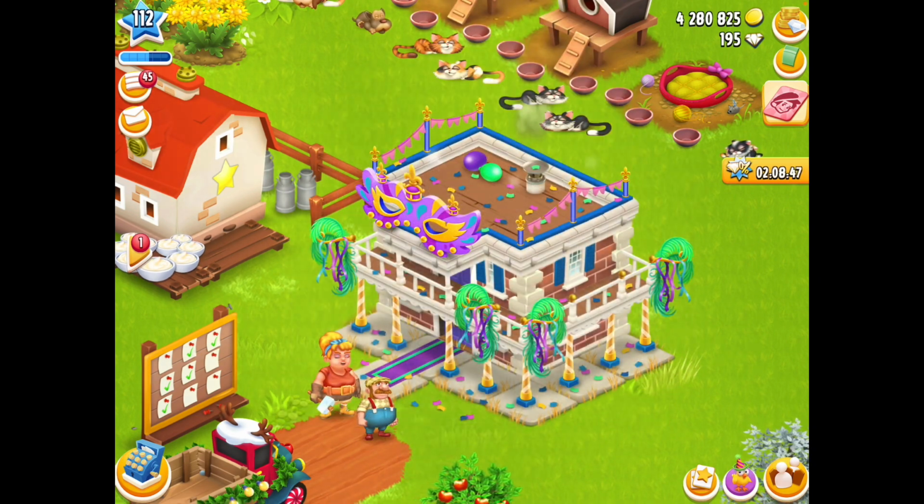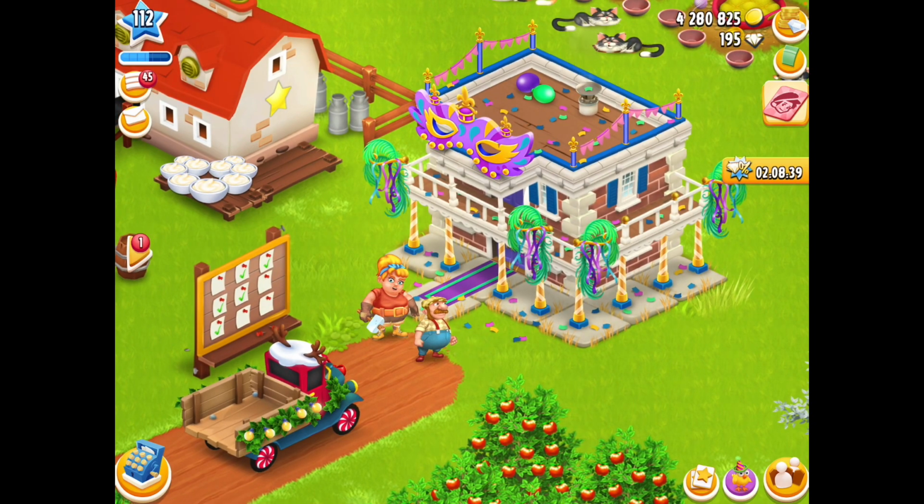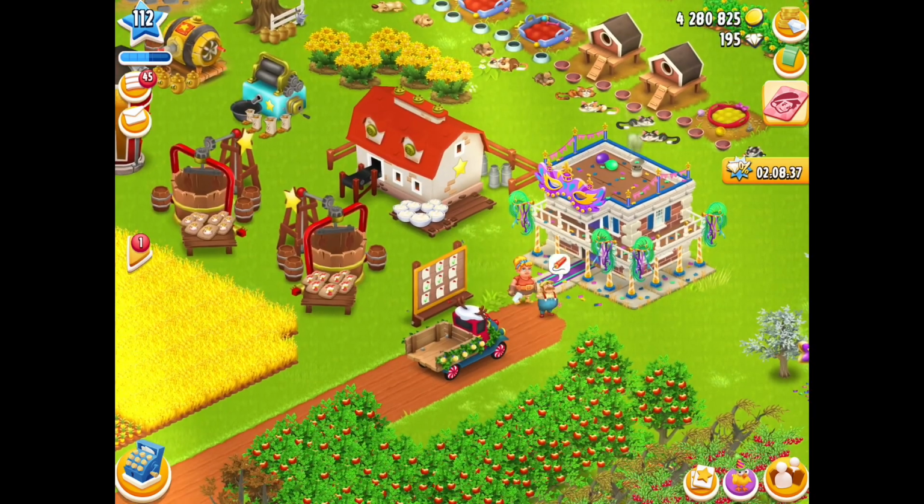Oh, it looks so cool. I really like it. And it's got balloons and confetti, and a purple carpet going in the door. That's so much fun. Oh, I really like that. Okay, so that's my house.